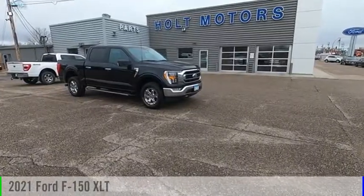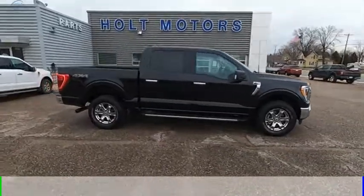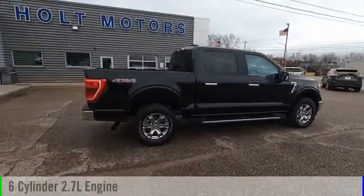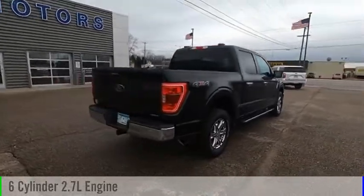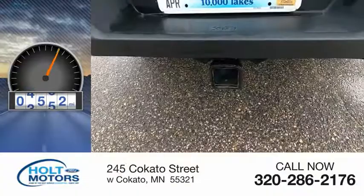We are pleased to show you this 2021 F-150. This vehicle is powered by a four-wheel drive, six-cylinder, 2.7-liter engine and comes with an automatic transmission. This vehicle has less than 9,000 miles.